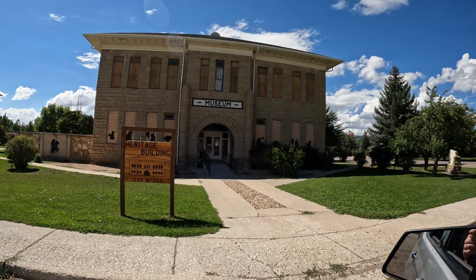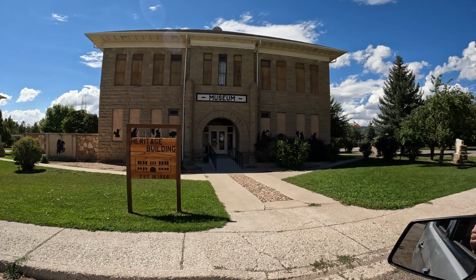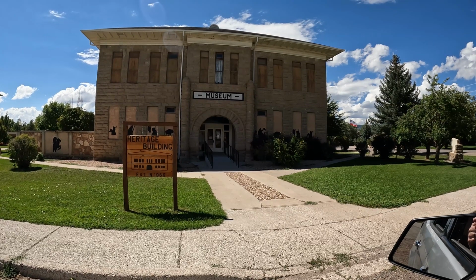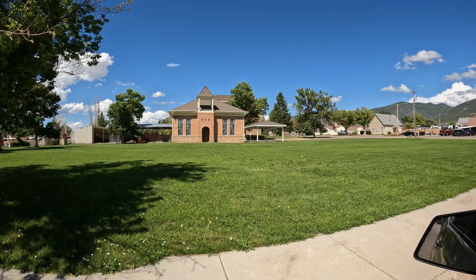Fairview was settled in 1859, and they have a museum here that's known for its Native American history as well as a great big mammoth. This is the old city hall here in Fairview.